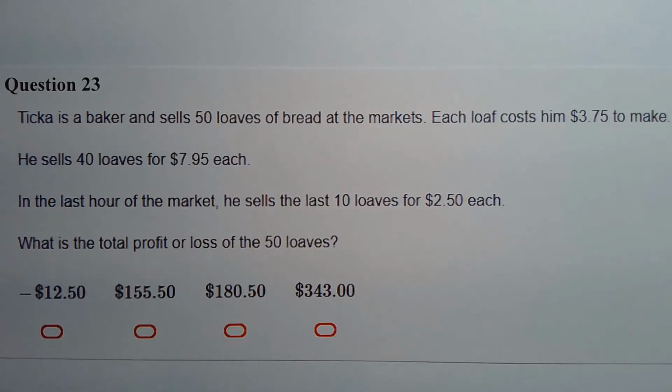Question 23. Tika is a baker and sells 50 loaves of bread at the markets. Each loaf costs him $3.75 to make. He sells 40 loaves for $7.95 each. In the last hour of the market, he sells the last 10 loaves for $2.50 each. What is the total profit or loss of the 50 loaves?